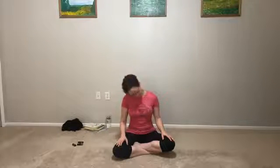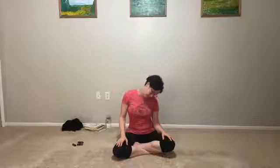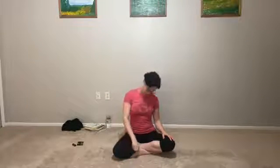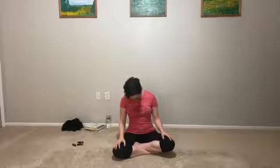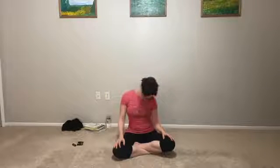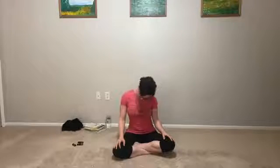We're just rolling our neck in either direction. As you go back, just make sure you keep the back of your neck long. If you have any neck injuries and full neck rolls do not support your neck, you can easily just sway from side to side. So again, you're swaying from side to side, or you're going that full neck rotation. Again, whatever serves your body.